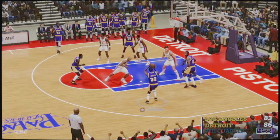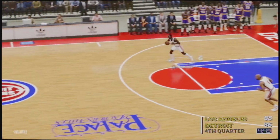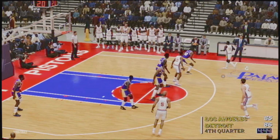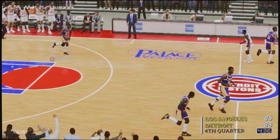On the wing, Johnson puts it up from 17 and right on target. Good. Johnson's got 12 points here in the second half. With the game in the balance, he is ramping up his intensity. You can feel it. And that's exactly what Coach needs from him. A big offensive effort down the stretch. Pretty easy around the cup. He'll convert that most every time.